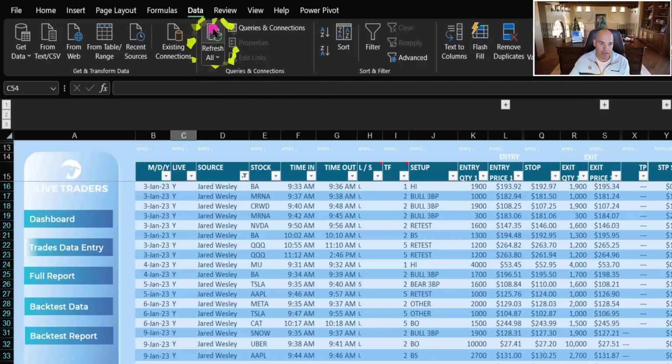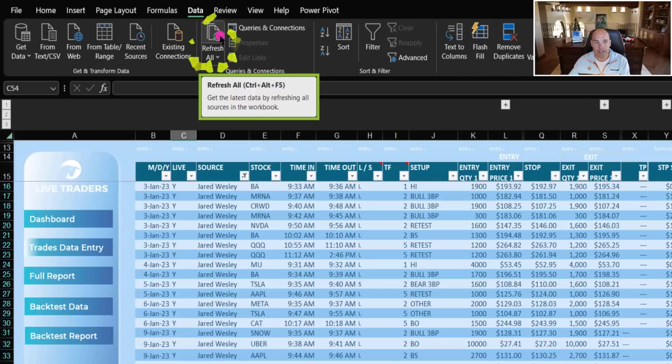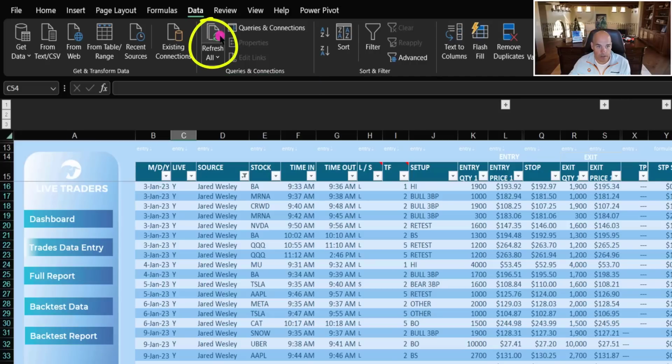Now what that has done is it refreshed all of the new information you put into the spreadsheet, and now everything should be fresh. You have to do this every day at the end. Whenever you're finished inputting today's data, hit refresh, okay? Then you can go over, we'll go back to the dashboard now, okay?